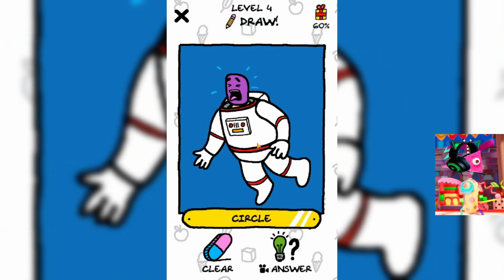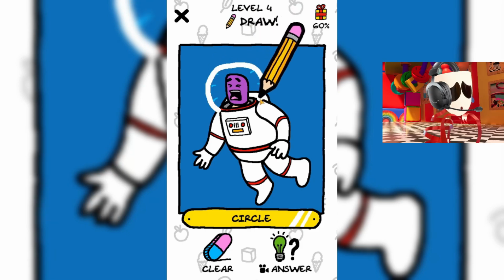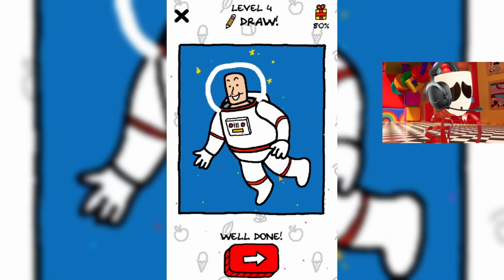Just look! This astronaut went into space without a spacesuit. We need to quickly finish drawing his spacesuit so that he doesn't suffocate. Let's draw a circle around his head. Great job, guys. The astronaut is saved, and now we move on to the next level.